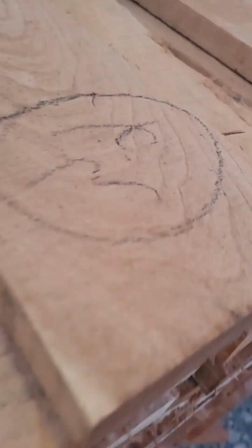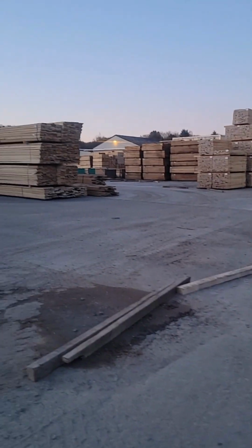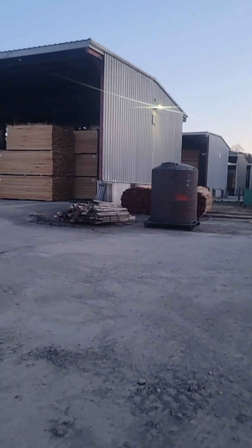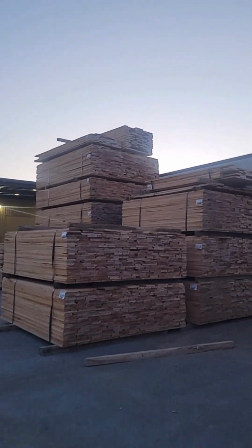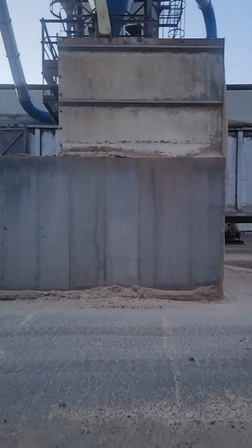4-quarter cherry. Look at this stuff, guys. Nice. Look at that. We got a fork truck guy over there sorting, stacking. That looks like some ash over there. We got a lot of oak in here, cherry. Dryers are going. Look at the building after building after building. This big building here is the one you can drive like 30 miles an hour, and we've done pretty fast down through there.